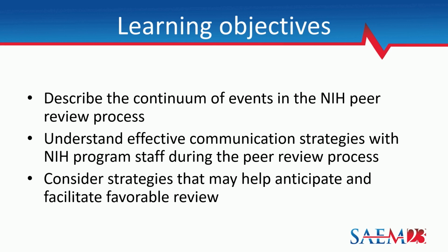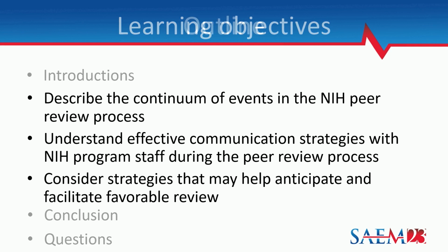We'll also talk about contextualizing what it means when you get your different reviews back or when you're going through different aspects of the review, again, to hopefully demystify it a bit more for you and again, hopefully make us all more successful in EM in securing those grants.